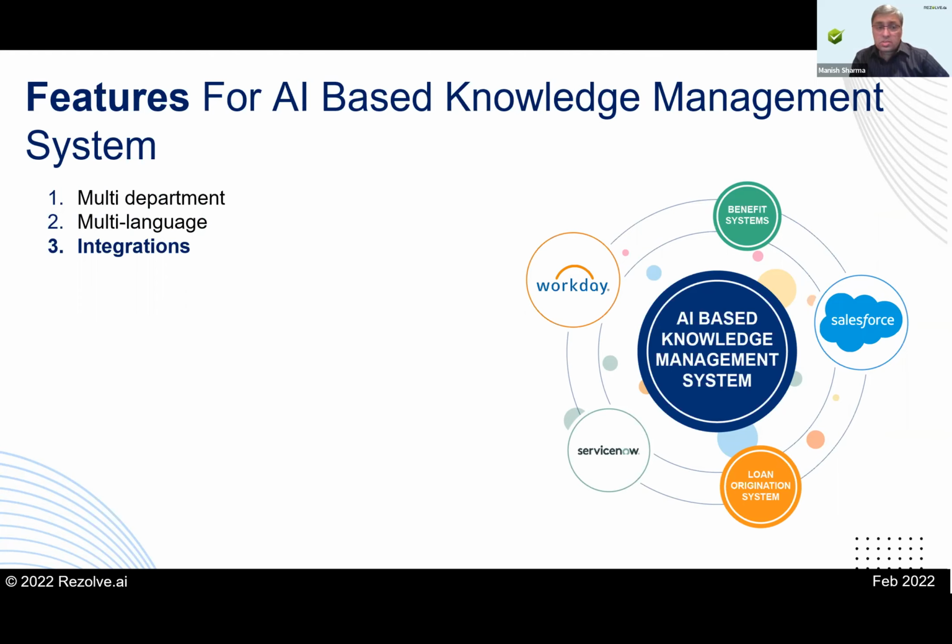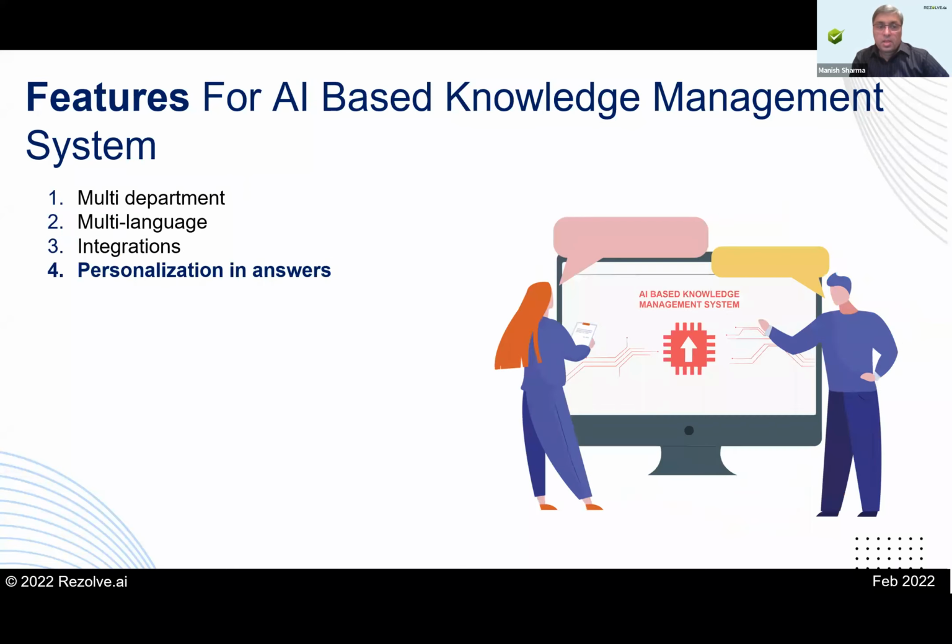other products. So for example, you use Workday, or you use some benefit system, ADP, or Salesforce, or you use a loan origination system, or what have you, right? You need something that integrates with the whole bunch of enterprise SaaS products that you have. That's something that you need, because I know we are talking about a knowledge management system, but eventually you want something that can connect and talk to everything.